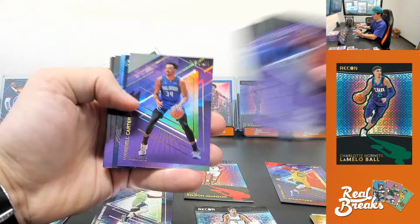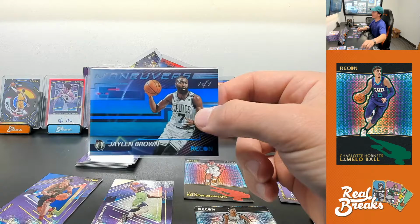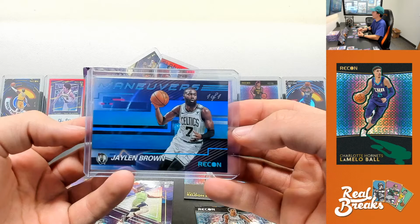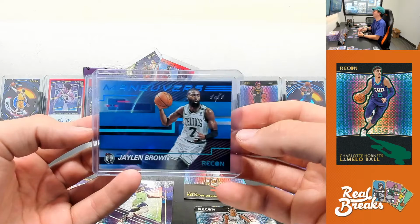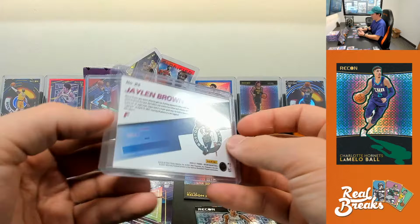Jaylen Brown. Oh, baby. How about a little 101 action? The Celtics going to Kyle Carlson. Jaylen Brown Maneuvers, 1/1. It feels good after all that Bowman. Finally, I can hit a 101. I still got it, guys. I still got it. That is sweet. Jaylen Brown Maneuvers 1/1 Celtics.